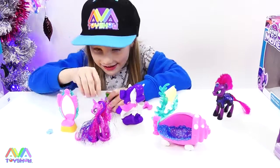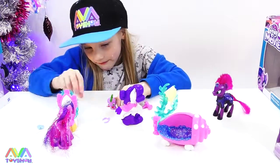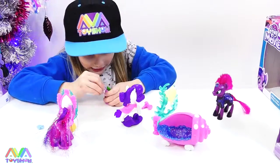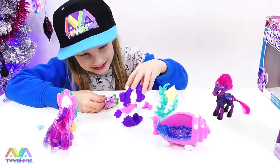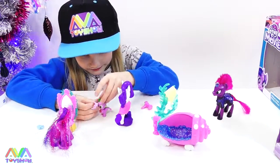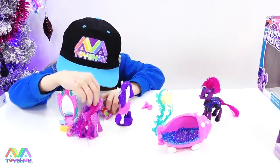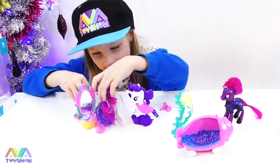Spike. Oh, that smells nice. What are you doing? Get your smell. Okay. Ah, come on, get him. Don't eat the gem on it. Spike, don't eat the gem. Yay, got a crown. Finally, it's my turn. You need to look so pretty. Of course you look so pretty, little Spike.